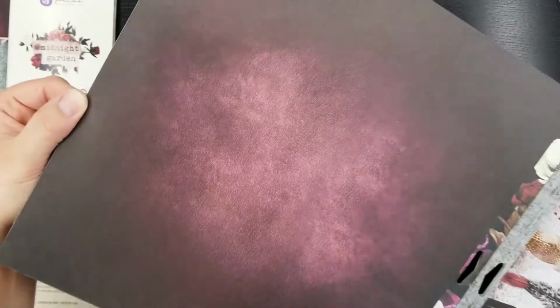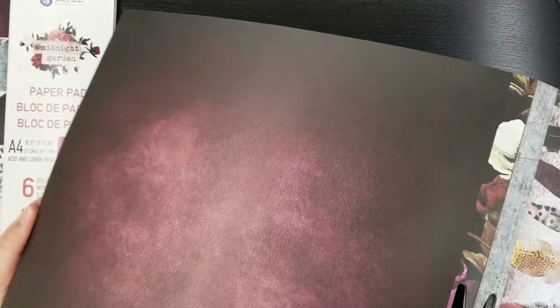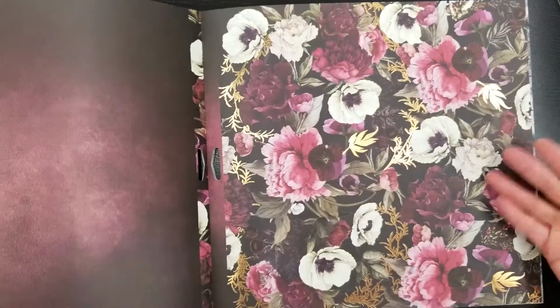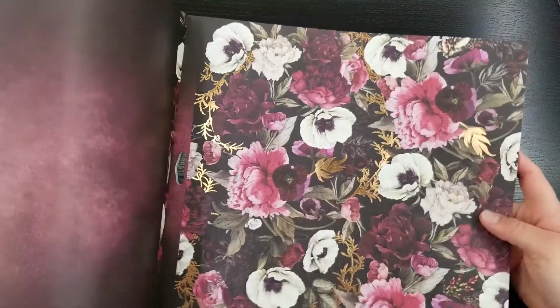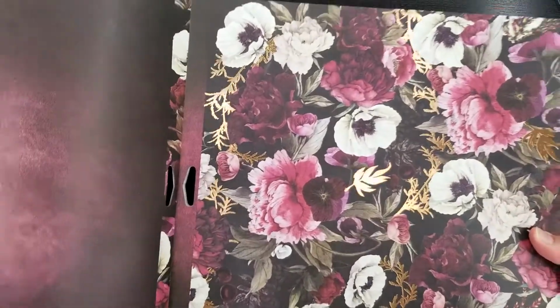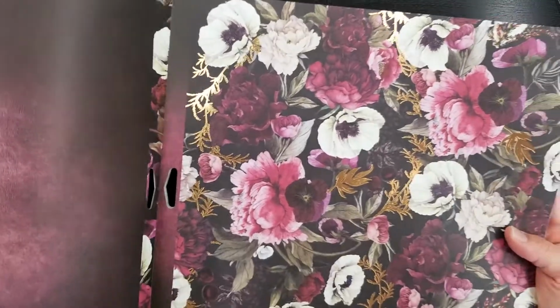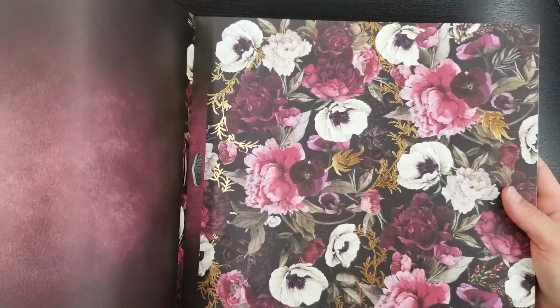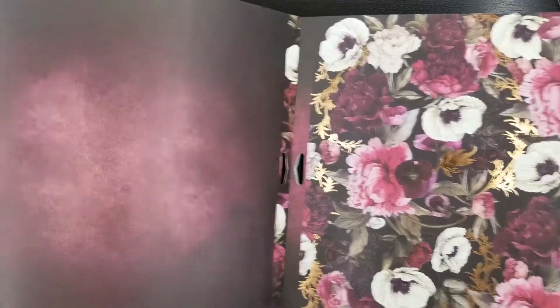Get 4 sheets of that, and then look at this beautiful burgundy color on the back of this one. I love that one too. See if you can see that from all the different angles. And then this is gorgeous. Like I said, I'm not normally into a floral print this big, but that little copper detailing and those beautiful jewel tone colors, I just really love it. And it looks gorgeous with that burgundy on the back.